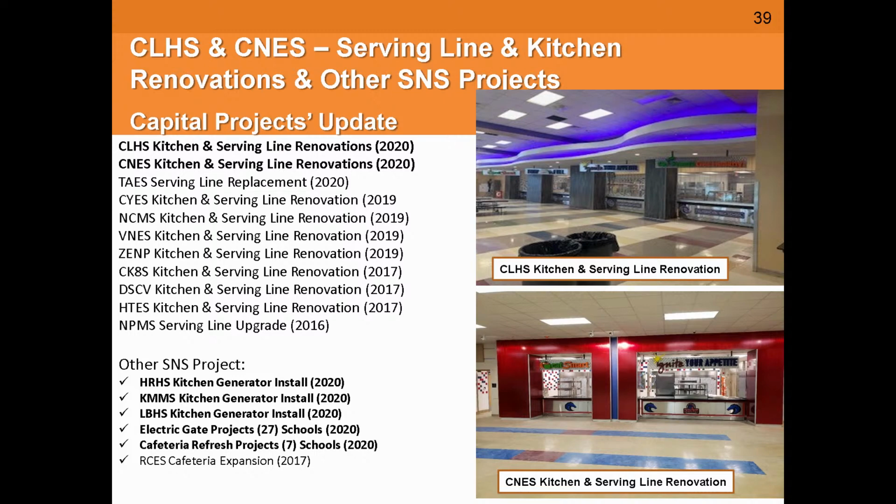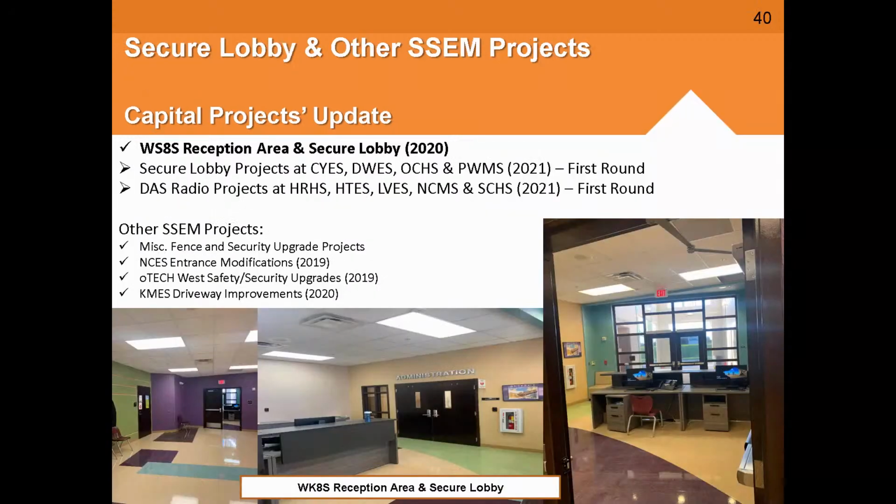And we have more of those projects, less projects coming up. Most of these projects were funded via grant, and that grant money now is starting to dry up. So we're shifting our focus from these types of projects to other projects that we'll talk about in our next slide, which is our safety and security projects, which we have been doing ongoing.